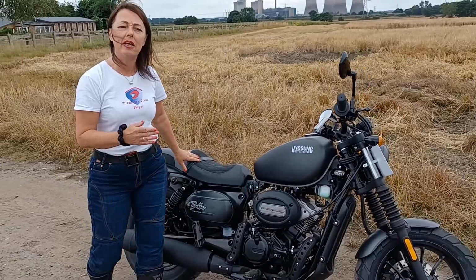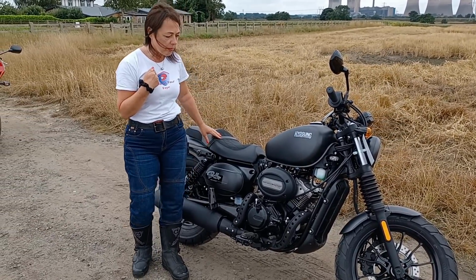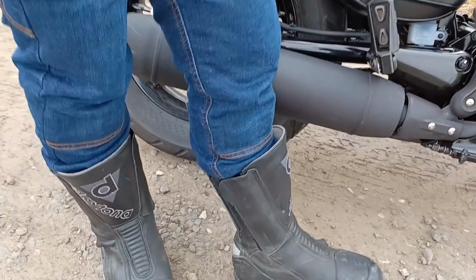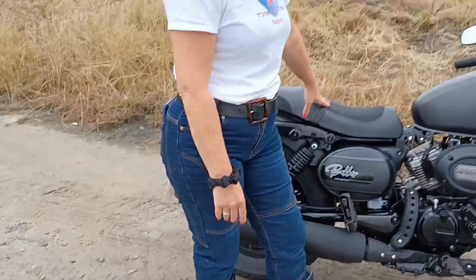I neglected to say, so it's 710 millimetre, I'm 5 foot. I've got a 27-inch inside leg, but with me Lady Star boots, I'm a 29-inch leg. Perfect, absolutely perfect for me.